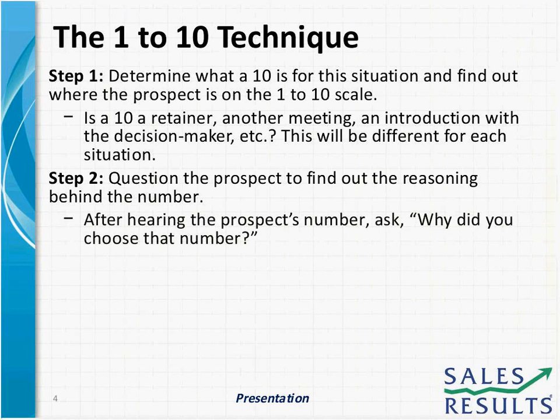So if I ask somebody on a scale of 1 to 10, 10 is you want to work with me and a 1 is that you don't, and they give me a 7, I'm going to put it back on them and say, look, Bob, a 7 is a good number. Can you explain to me why you're saying a 7? And my hope is that Bob's going to say, well, you're likable, you seem to be an expert, you came highly recommended, our meeting so far has been terrific, I'm excited about the proposition of working together.